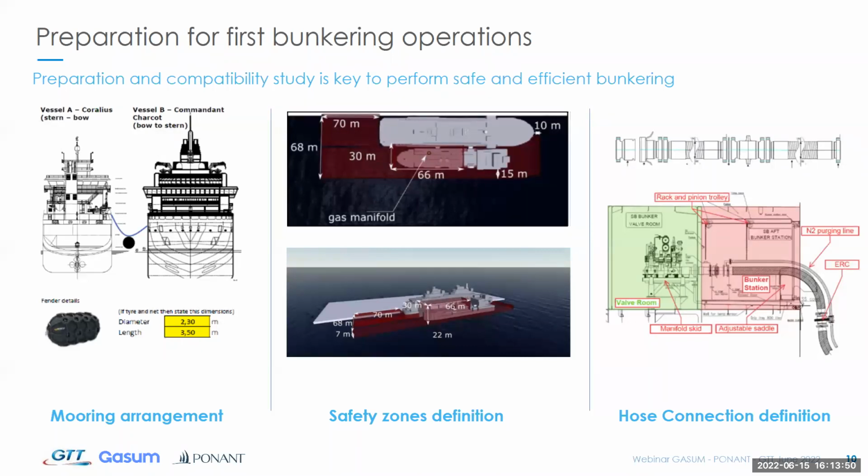We had several levels of discussion, stages of discussion with PONANT and the yard that built the vessel over the years. But we had also, as Sébastien pointed out, the very early initial discussions about the mooring and the risk zones and the way that the bunkering operation would most efficiently be conducted. And especially in those days, in early 2018, when there were little LNG fueled vessels up and running and also not many bunker vessels actually operating, it was quite important that the supplier and the customer, the company building the vessel, get in touch quite early in order to make sure that we identify any shortcomings or any issues that might appear.